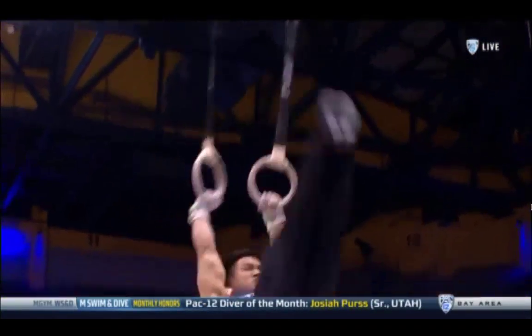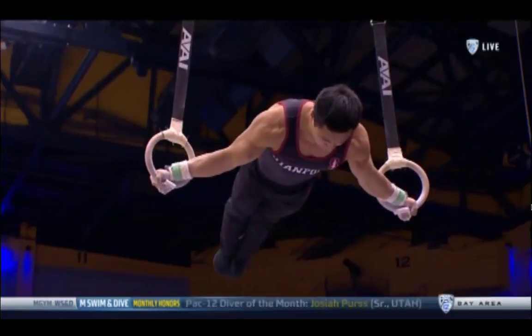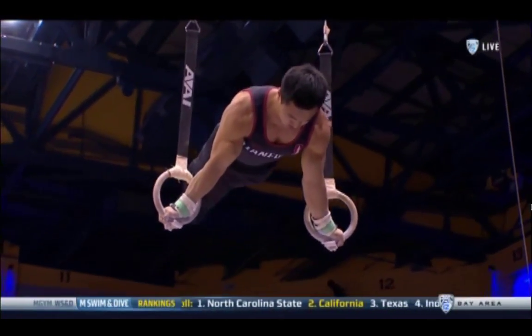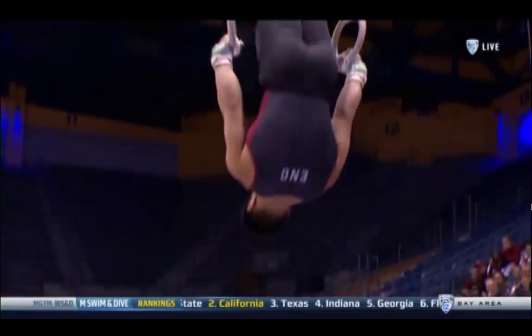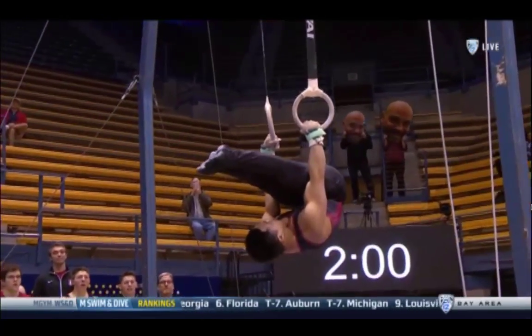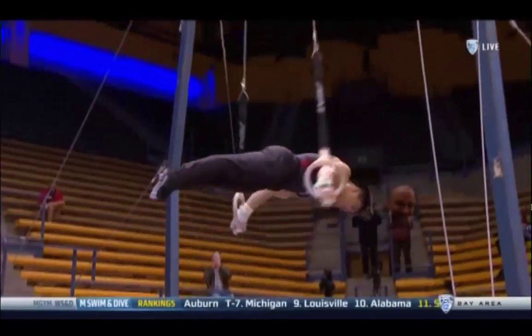One of the strongest guys, really, certainly in the country. Look at that. Super hard at the end of his routine. He presses up from that skill. That's just like not really possible. You're not supposed to be able to do that.